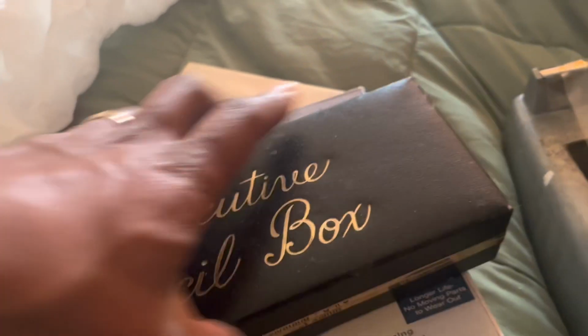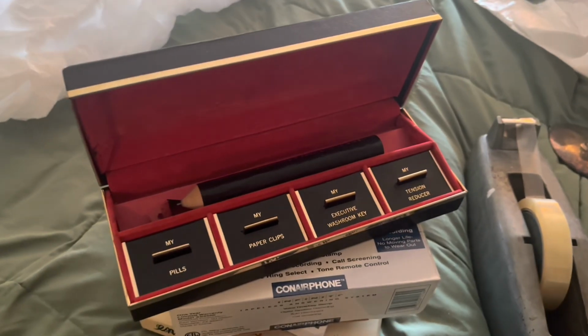Look at this box. The box caught my eye, and I can't wait to open it up. And it's like, yeah, this is perfect.